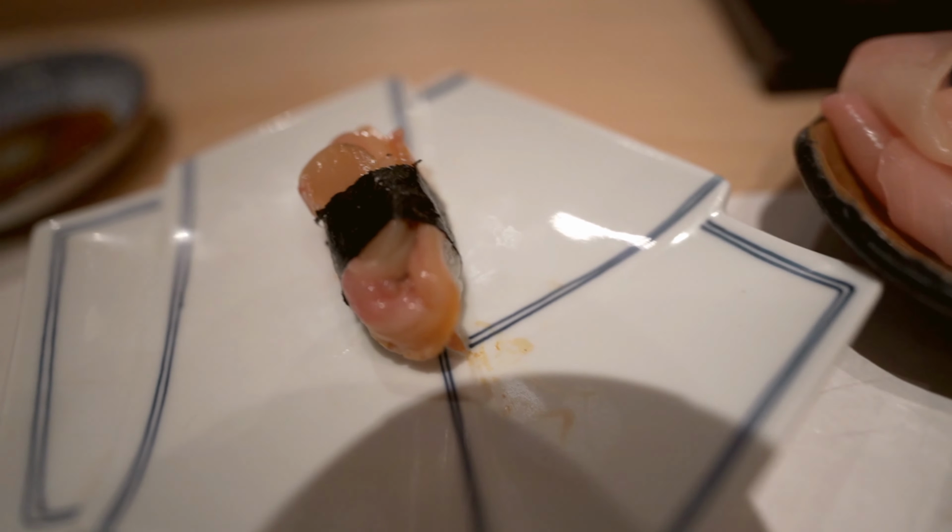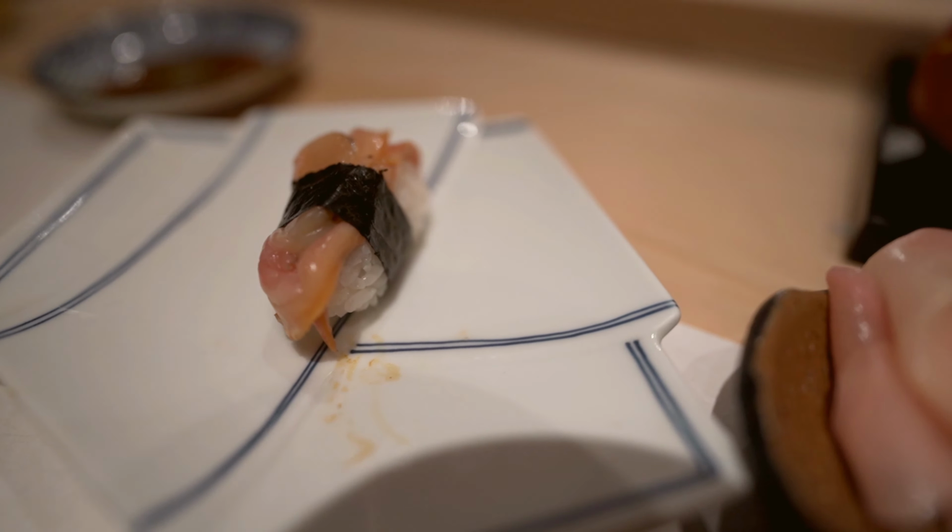But again, I come to these things just because it's brand new to me. This is something that I was wondering, what's the big difference between Japanese sushi and North American sushi? And this is a fish that I don't think you've ever tried if you've only had North American fish, because this one tastes like tendons and a fishy flavor.